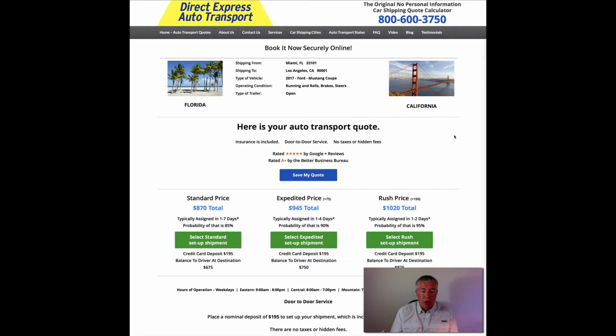The term door-to-door is in the spirit of door-to-door. There's a lot of residential streets and places you just can't get a truck down. I think you know what I'm talking about. So therefore, people will try to meet at a Home Depot parking lot or a grocery store parking lot or someplace close by where trucks can get in and out. That's in the spirit of door-to-door.